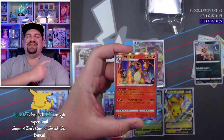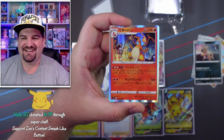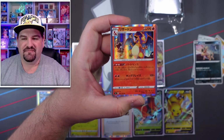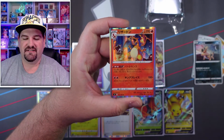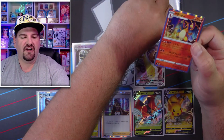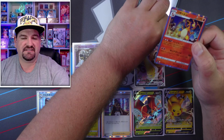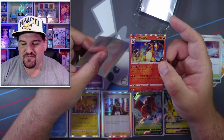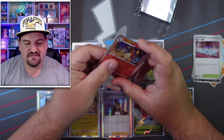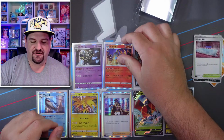There it is. We pulled a Charizard right here. So we got Leon with his Charizard. Beautiful card. So not too bad. My luck pulling Charizards has not been all that great, but I guess it's better now that this is a regular holo instead of an ultra rare or something like that, or better than an ultra rare.